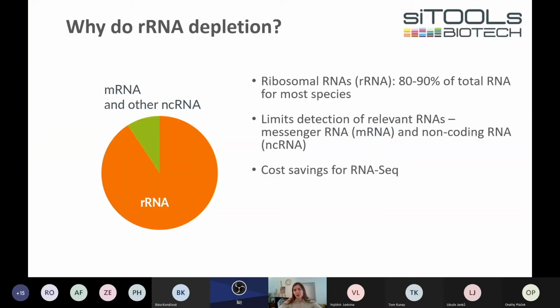I just wanted to remind you of why scientists do ribosomal RNA depletion. When you just sequence a total RNA isolate, you will see that most of the reads, 80 to 90%, will map to ribosomal RNAs, and only 10 to 20% of the reads are those that you need for your subsequent data analysis, like messenger RNAs or other non-coding RNAs that are relevant to your analysis.